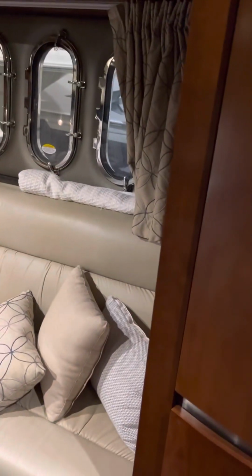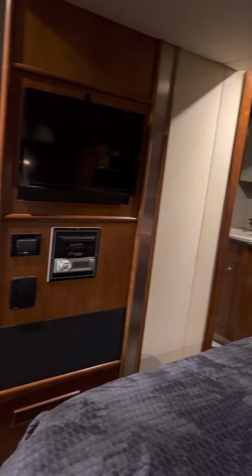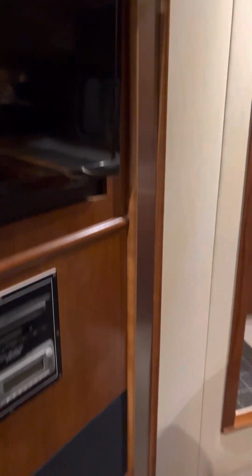Got the carpet runners. Lots of room. You have your TV, large bed. Looking at the windows, no signs of any water intrusion. Looks good. Nice boat. The wood is in nice shape. It's not peeling or discoloring or anything.